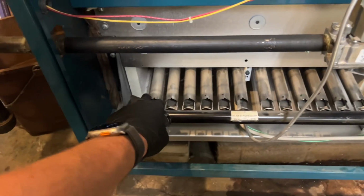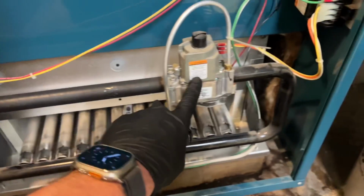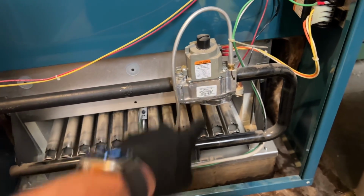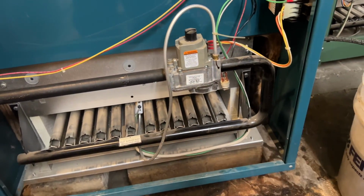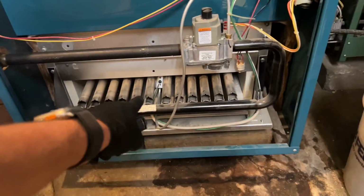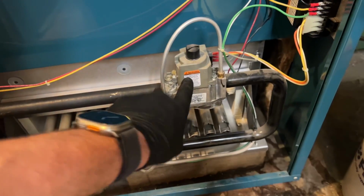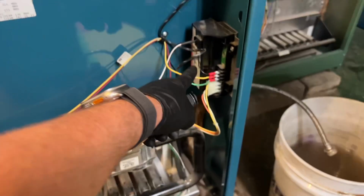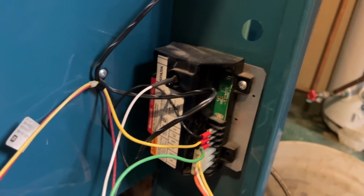These little tubes are called burner tubes, right? This is called the gas valve. Is it standing pilot or electronic ignition? Electric ignition. You don't have to look at that to tell. You can tell just by seeing there's only one tube coming out of it, which would be the pilot tube. There's no thermocouple, correct. What is that black box called? That is our electronic ignition control module, correct.